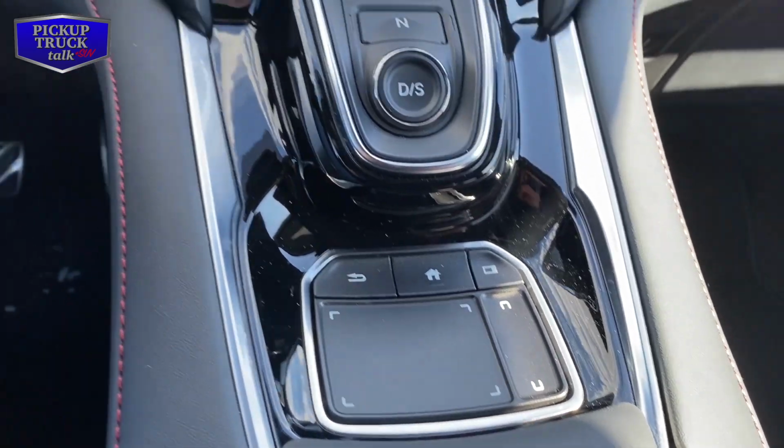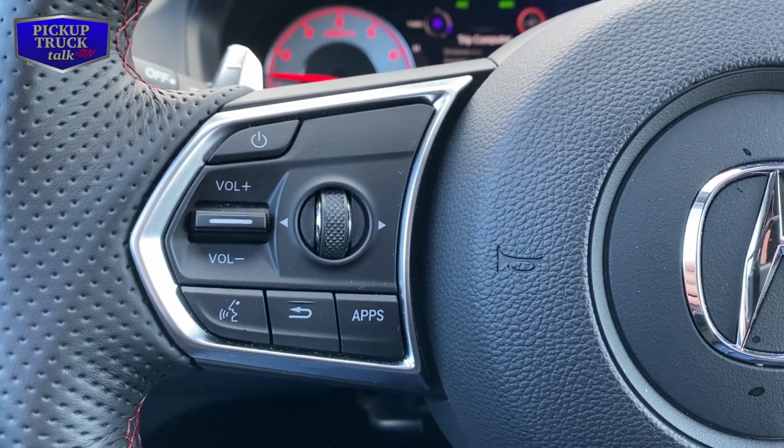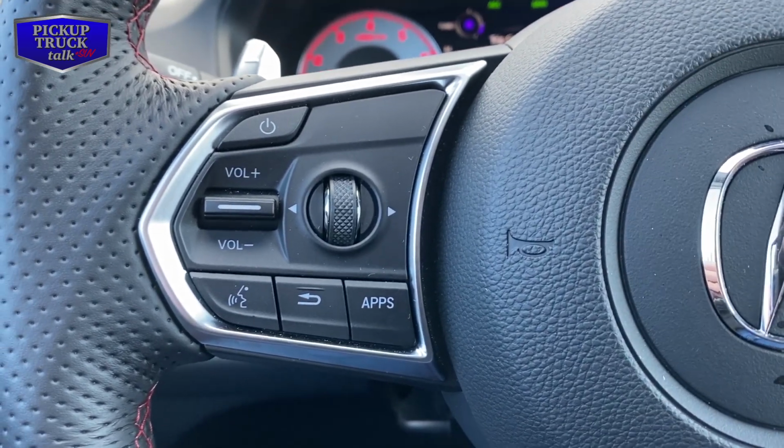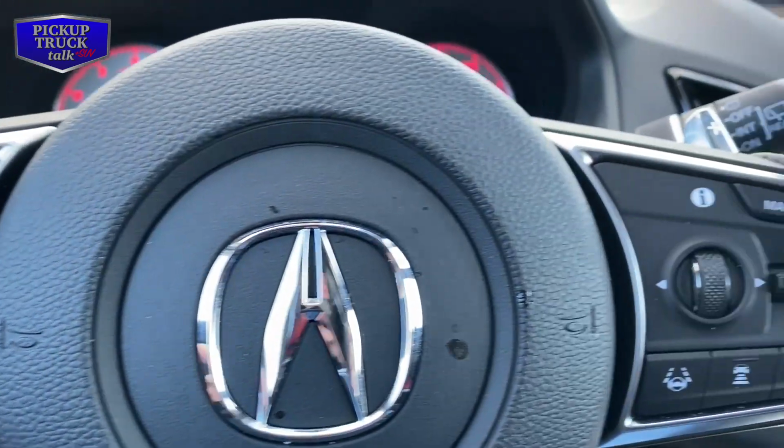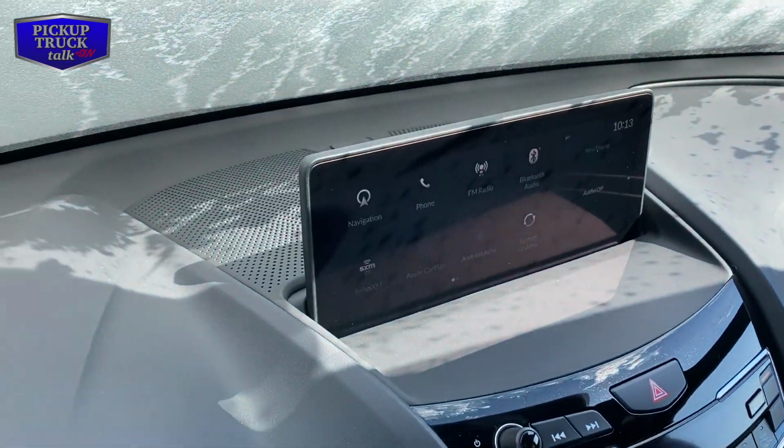And also, there's natural voice recognition with the Bluetooth. So you can say more natural stuff like, "I need to find a grocery store," or "I need to find a store," and it really does work well with that. So it's a good feature there. They've really updated that. I like the screen as far as where it's set.